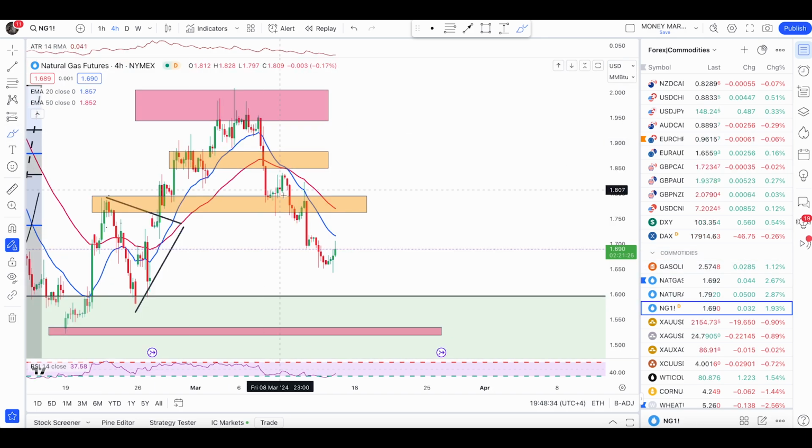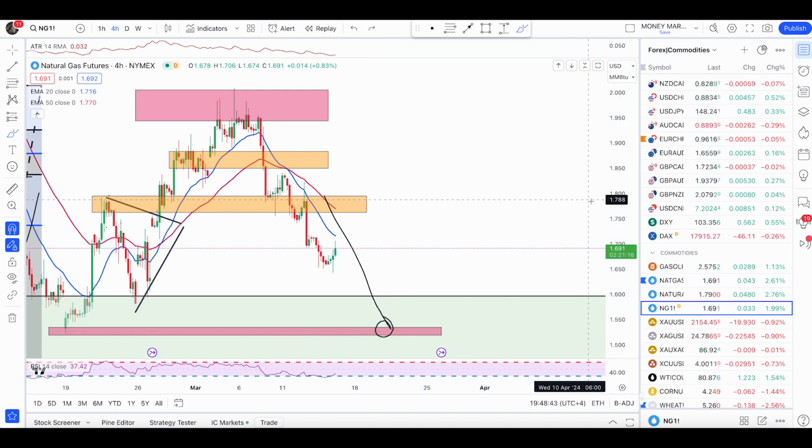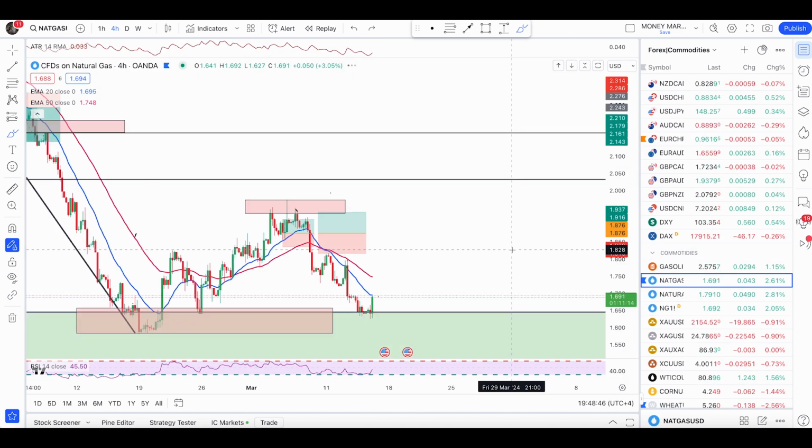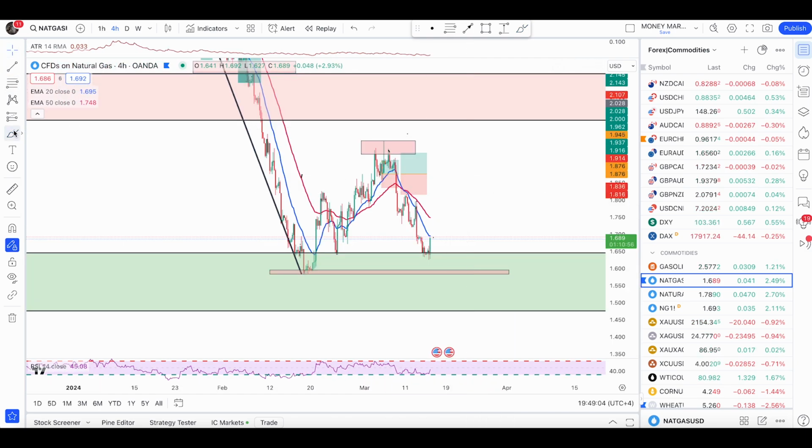For now, I'm expecting a price to give us a good bounce at least till 50 EMA once we have a condition. Exactly same on EMX right here. 50 EMA is the place from where we can get a possible pullback, and this area will be a possible area for my double bottom trade. So if you are not an aggressive trader, wait for the price to come back in this double bottom area for your possible double bottom trades.